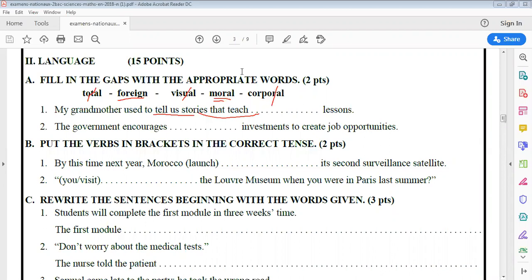So what does corporal mean? Corporal has to do with economics. Corporal, big company, and it has to do with money and economics. Financial. Okay, let me just write the answer down. Moral. Once you write your answer, what do you need to do next?